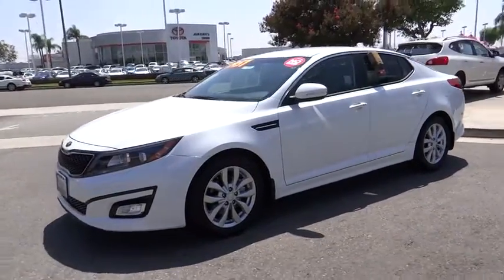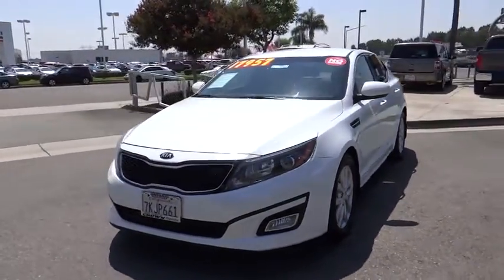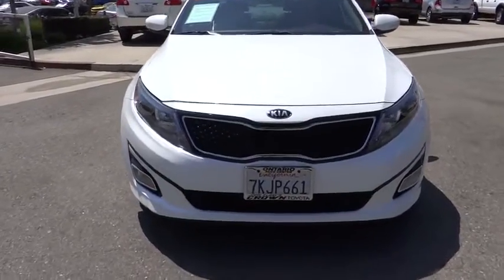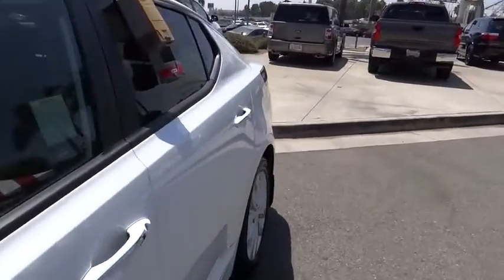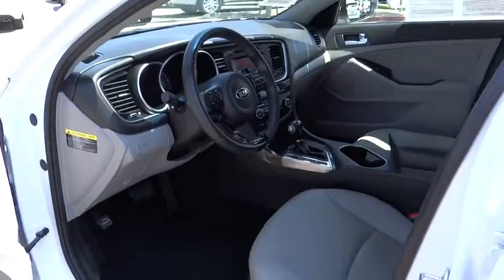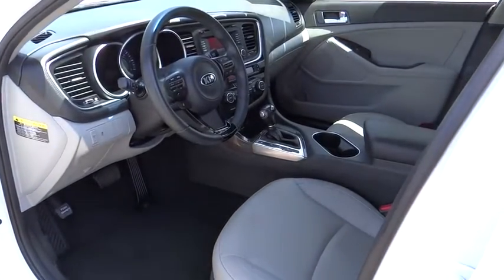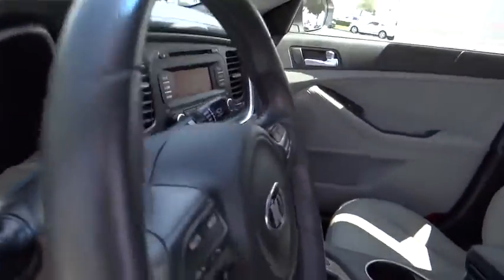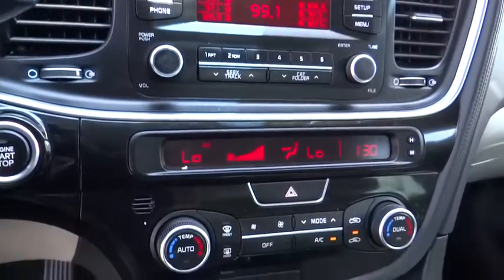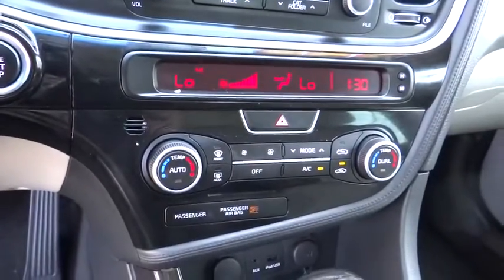Here are some of this vehicle's great options. Traction control, dual airbags, power steering, air conditioning front, four-wheel disc brakes, AM/FM CD, MP3 radio, fog lights, power windows, security system, CD player, rear window defroster, electronic stability control, trip computer, compass, remote keyless entry, tachometer, overhead console, leather seats, brake assist, panic alarm.